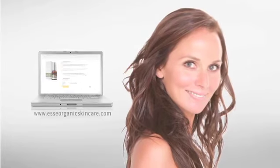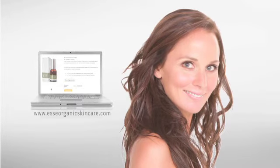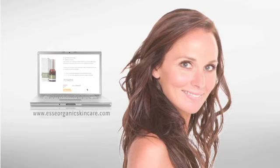We want customers to ensure that they have the best skin possible, and following just a few guidelines can mean the difference between a skin under stress and one that functions at its optimum.